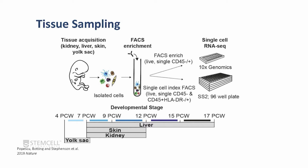We do a FACS enrichment. We still did it in an unbiased way, as we ran both fractions to make sure that we captured everything. But the CD45 positive fraction is a lot smaller in most of the tissues. In skin, it might only be, say, 3%. So you don't get the diversity if you run it without the enrichment. And then that goes straight to 10x Genomics, or we run it on single cell plates with index sorting.